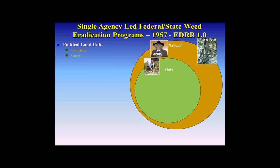That really began with the witchweed eradication program in 1957 in the Carolinas, and later when I came along back in the early 80s, we started working on other projects like goatsrue in Utah and Japanese dodder in South Carolina. These are regulated species.